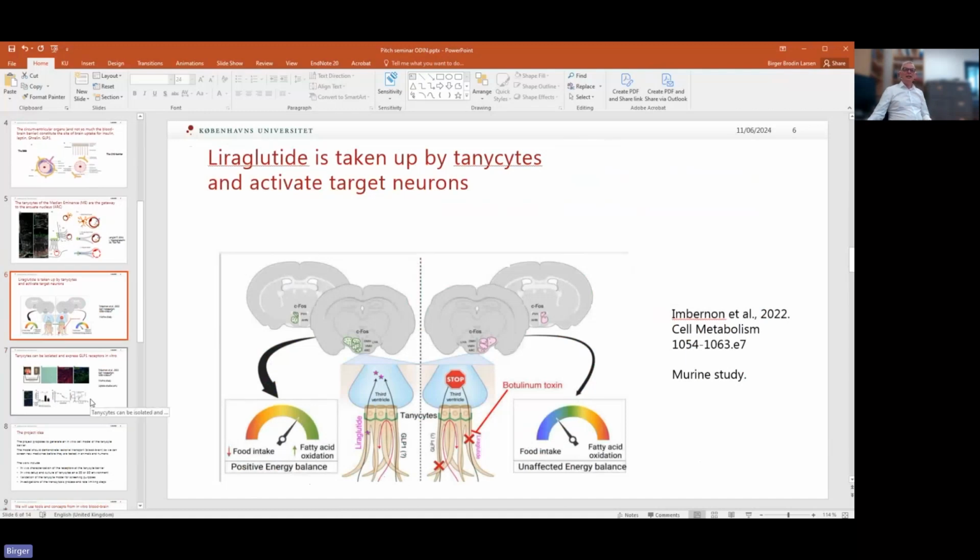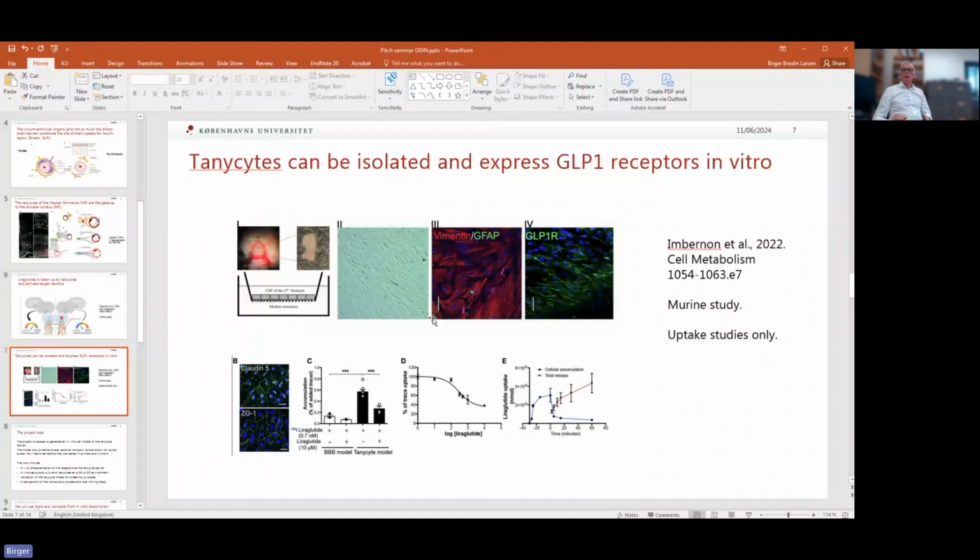So in this study, we were a minor part, but in our group, we contributed a bit with making an in vitro model of this tanycyte barrier from the blood and into the arcuate nucleus. And in brief, to make a very long story short, we took tissue and cells from tanycytes from this median eminence. They were plated on these permeable supports. They were able to grow. We could see they were labeled with a marker, antibodies, and we saw expression of GLP-1 receptors in this area.